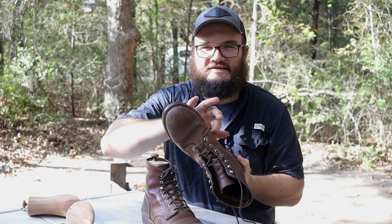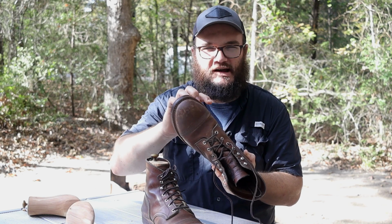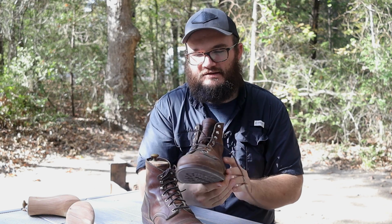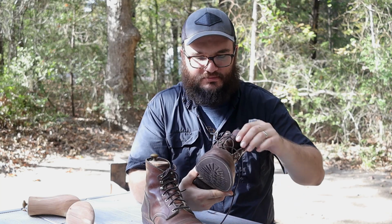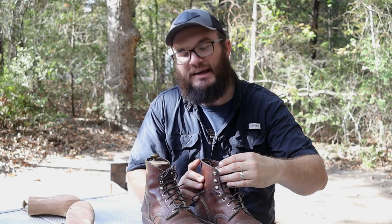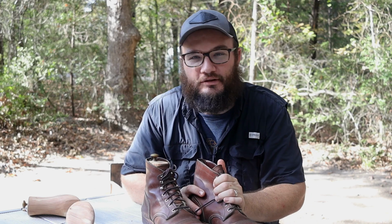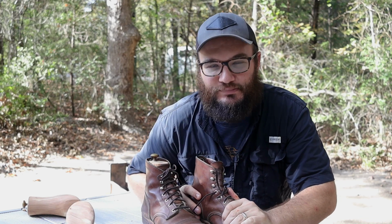It has a single row of stitching around the welt there, whereas my Nicks and my Franks have two. So it really still makes for a pretty slender boot in my estimation. At any rate, guys, it's held up amazing. I can't wait to get into the two, three, four year review, and get into a couple rebuilds on this boot.